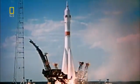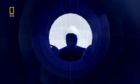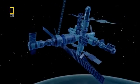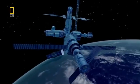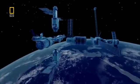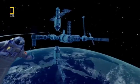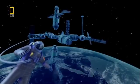In February 1986, a Soviet rocket takes off carrying the first section of an enormous spacecraft. Once complete, the Mir space station will weigh around 130 tons, too heavy to be carried into space on a single rocket. So it must be sent up in 6 separate sections. Construction work will be carried out by a team of spacewalking cosmonauts. A radical idea.